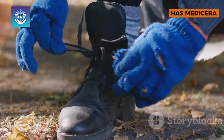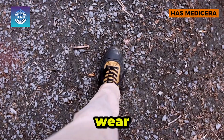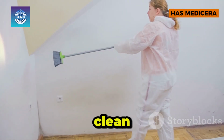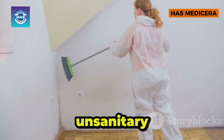Prevention is always better than cure. Here's how you can protect yourself and others from jiggers. Wear shoes. Jiggers mostly enter through bare feet, so wearing closed-toe shoes reduces risk. Keep living spaces clean. Sweep floors and remove dirt, as jiggers thrive in dusty, unsanitary areas.